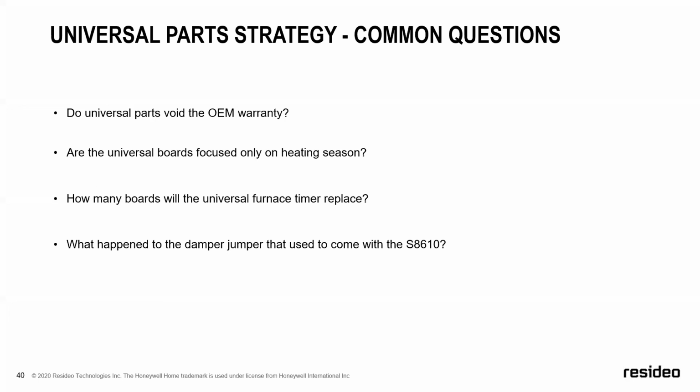Okay. And what happened to the damper jumper that used to come with the S8610? You got me smiling on that one, and the reason I'm smiling is a question like that was not from a newbie. Years ago, when we sold the S8610, there was a jumper in there. If you remember when I went over it, that white plug, that link that I said burns out, well, that link was open. So it was already set up for the damper. If you did not have a damper, inside the box was a jumper plug, and you would push that in, and it would make it run with a unit without a damper. But we have since changed that electronically within the control, so we didn't have to worry about there being none in the box. So we've modernized it, let's say.